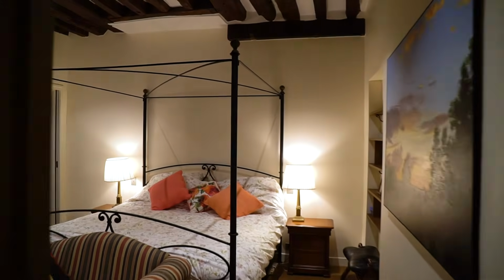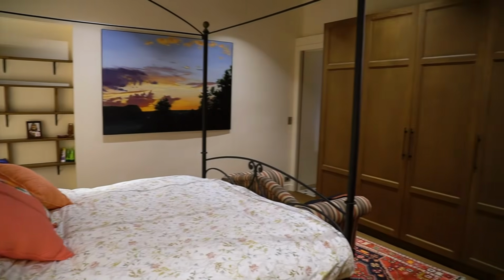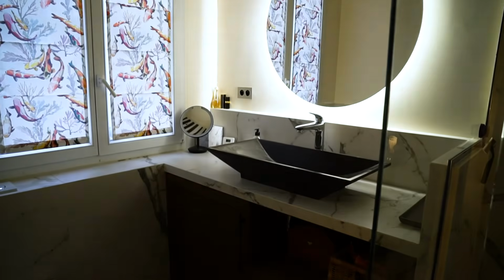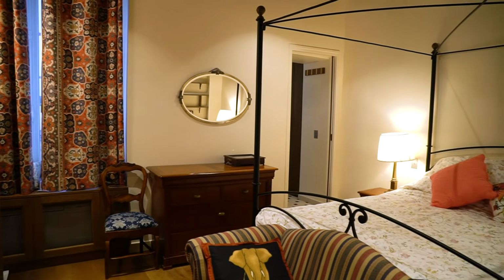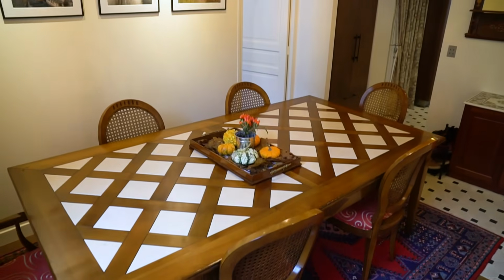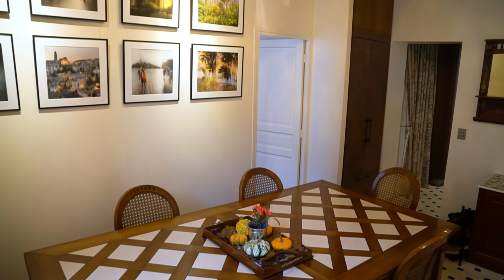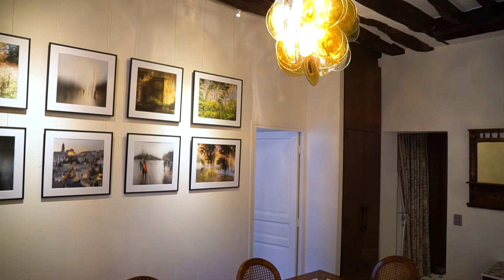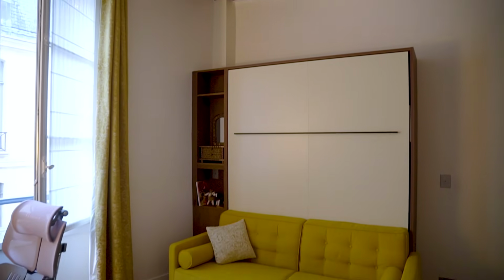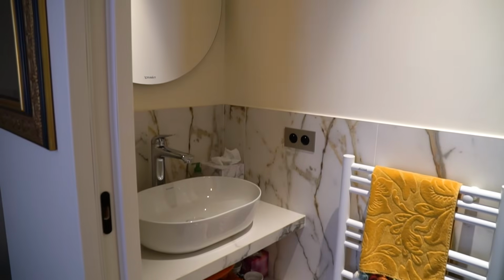Another thing I want to mention about this apartment is the suite parentale, the primary suite, has an ensuite bathroom and air conditioning. So that's pretty rare here in Paris to have an ensuite and to have air conditioning as well. You have so many gorgeous features in this apartment, including a formal dining room. So there are many rooms in this unit, and there's even a guest room with a Murphy bed and its own shower. The toilet is separate, which is very common in Parisian apartments to have a WC, a water closet or a toilet, separate from your shower space.